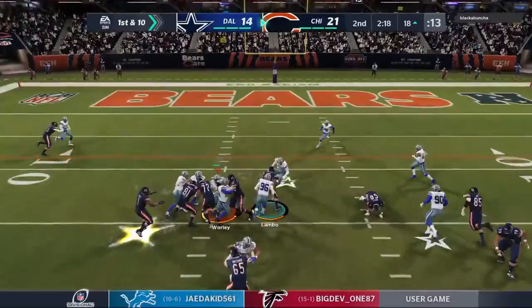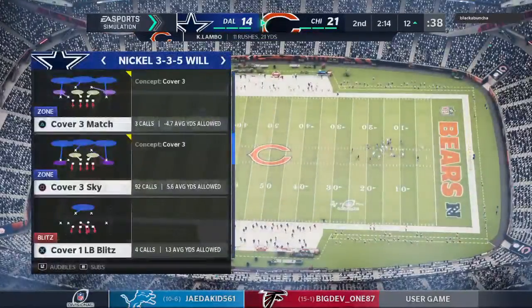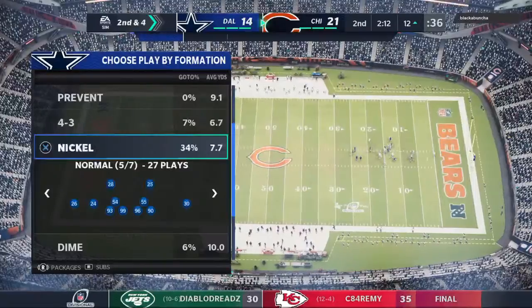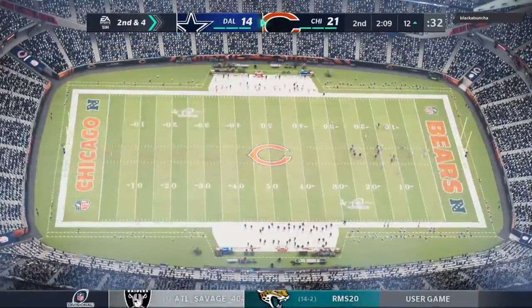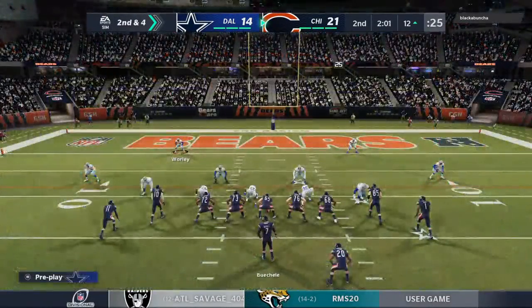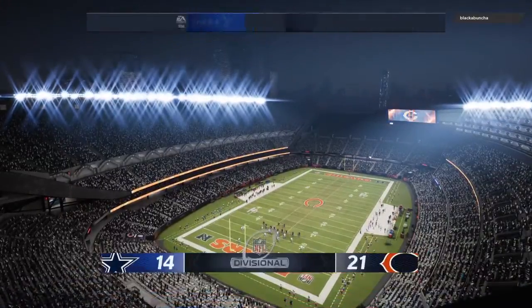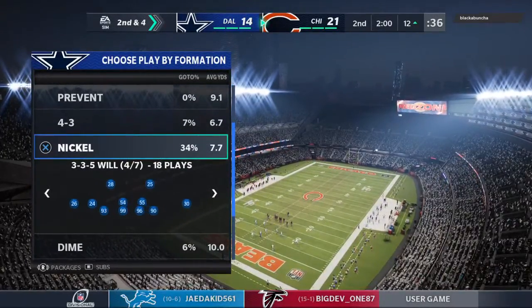From the shotgun now, here's an inside give. And he'll go down here at the 12-yard line. It's a 6-yard pickup, and it gets him to 2nd and 4. A 6-yard pickup brings up 2nd and 4 at the Cowboys. Second quarter action, 2 minutes to go on Divisional Round weekend.